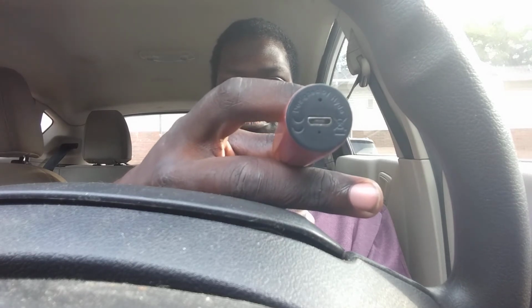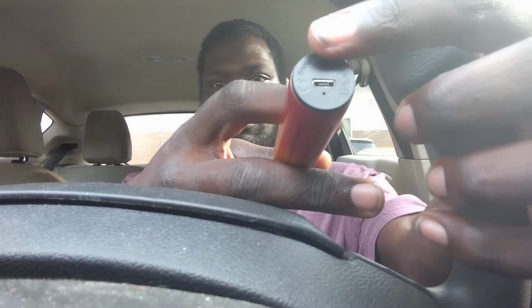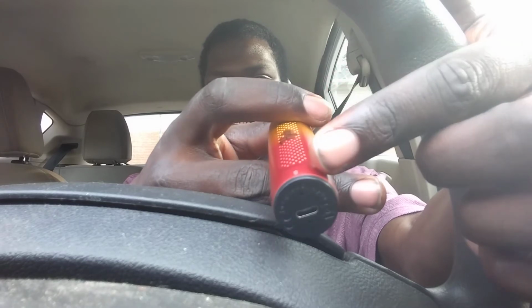You know, I've had these before. The last Hyde Rebel vape I had was the pina colada flavor. As y'all remember, it's got the charger port right here to charge it. The white light comes on right here when I hit it. So let's take a vape.